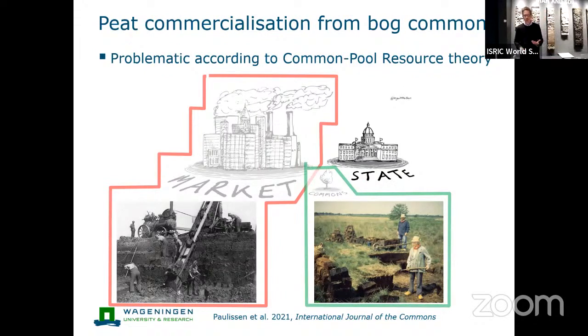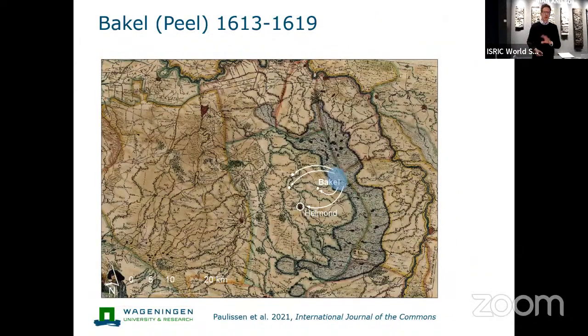And we see also in the bylaws, these are the local regulations that the commoners made themselves for their area, that in every bog I encountered in history, a commercialization of peat or other goods taken from these commons was strictly forbidden. Well, we had data on an example of the Bakelse gemeente, which is a tract of common land in the Noord-Brabant part of the Peel region.